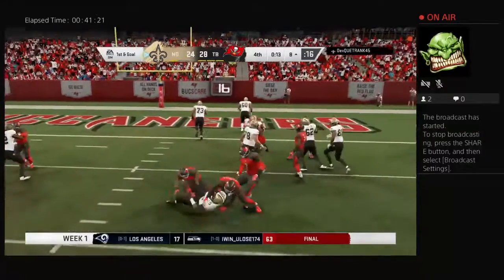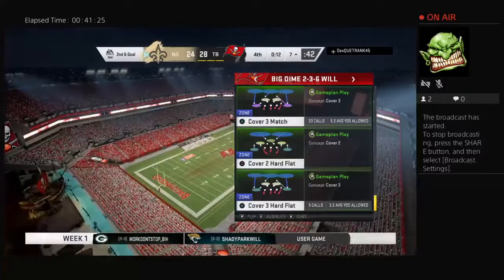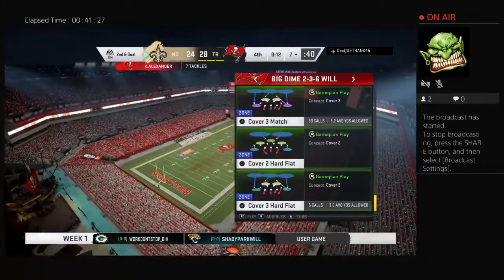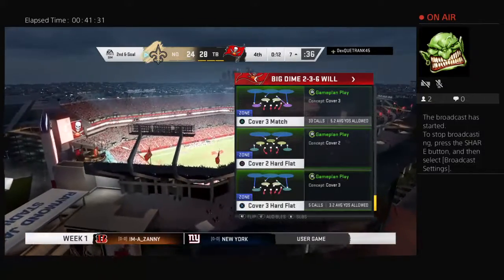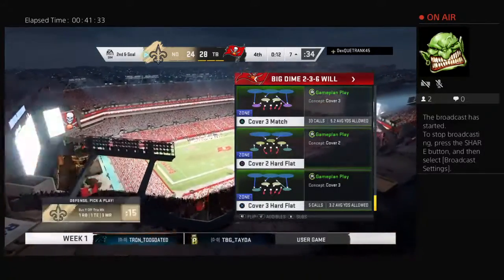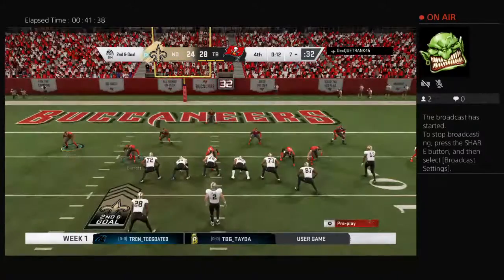And now he'll tuck it and run. And he will maneuver his way down to about the 7. Now the Saints will use their third and final timeout as they stop the clock with 12 seconds to go in the football game. The line of scrimmage, the 7, now on second and goal.